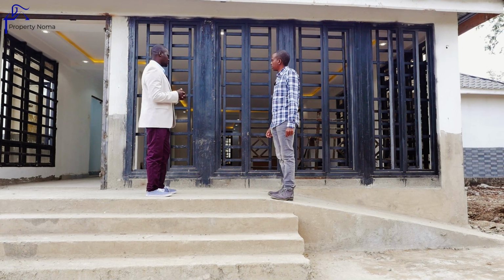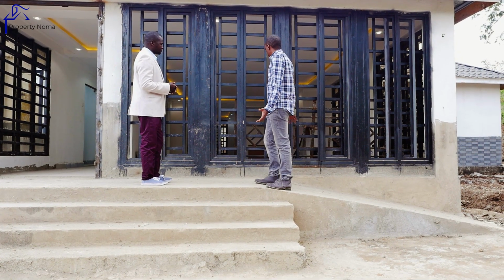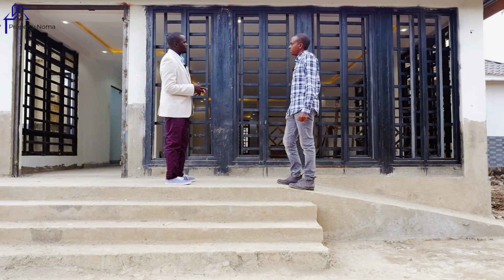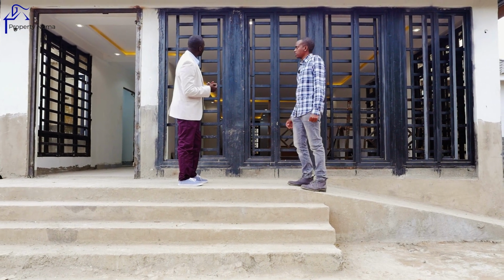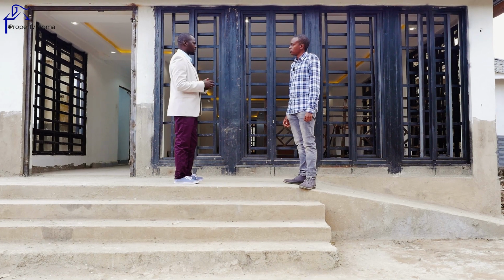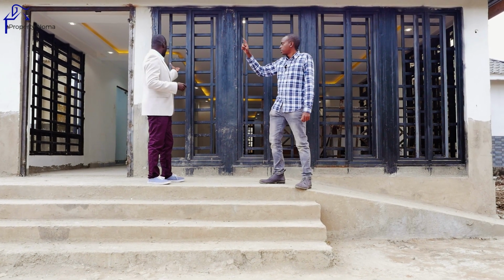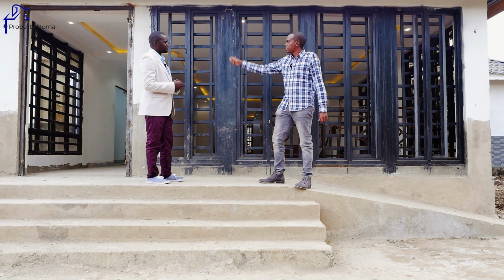Yes, because safety also matters. Also, is this ongoing? This is ongoing, actually. We painted last, I think on Saturday. So we're waiting for it to dry so that now we can put the window panels, which are also on site.